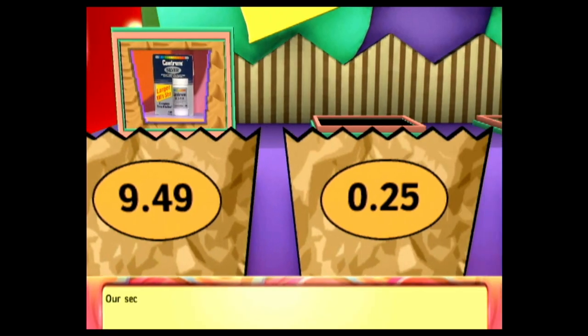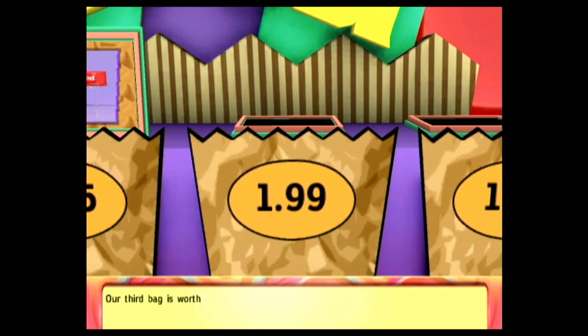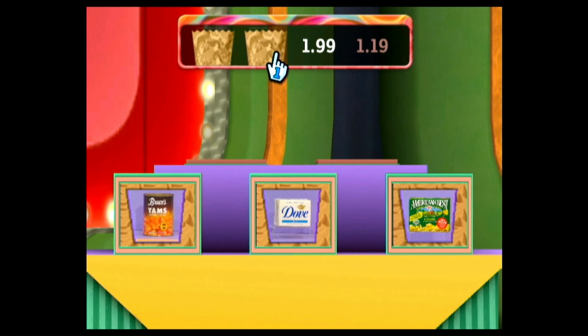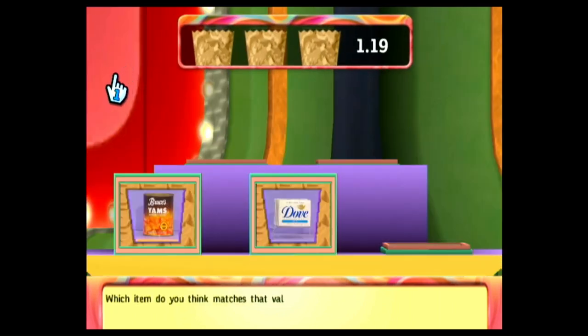Let's place it here. Our second bag's value is this. Which item do you think matches that value? Let's place it here. Our third bag is worth this much. Which item do you think matches that value? Place it here. This is our final bag's value. Which item do you think matches that value?